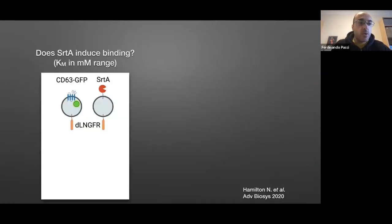An important part was to assess whether the presence of the sortase on the EVs was inducing binding to a target cell. This, of course, is not good, because then we are having a false positive result. And so we compared a control EV with an EV that contains the sortase A, and we assessed the level of NGFR on target cells.